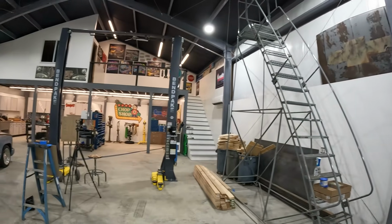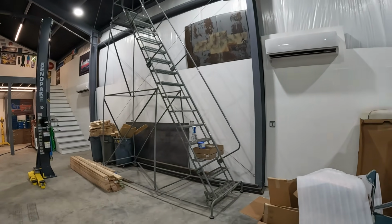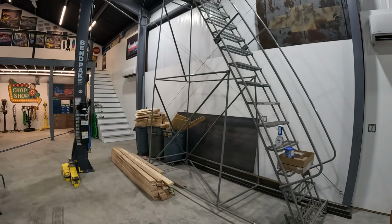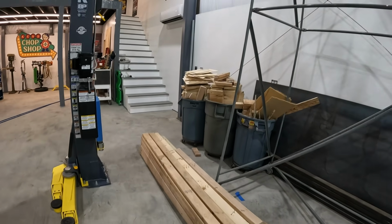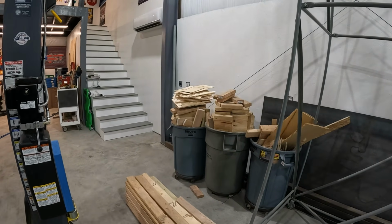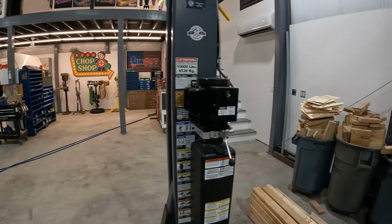Love that thing. There's that rolling ladder I was talking about. Definitely saved me a lot of money. Bunch of scrap wood that, well, these aren't, these are going to go in the other garage. A bunch of scrap wood that I've been hanging on to for a bonfire or something. I don't know. I need to get rid of the stuff.